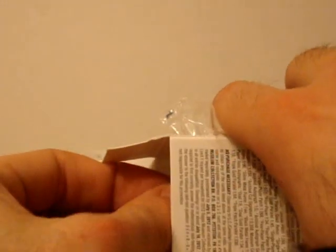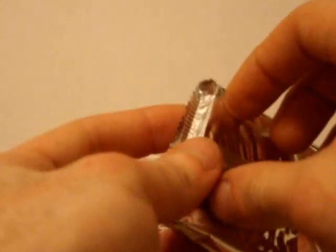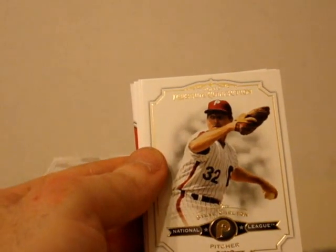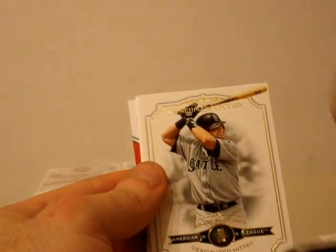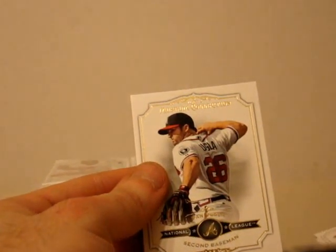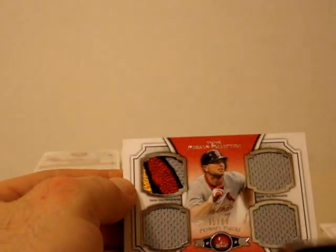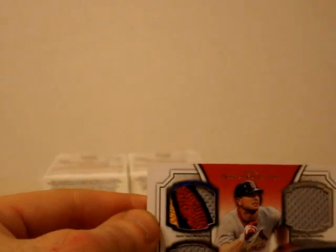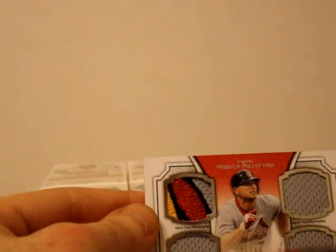Box one, pack one. Julio Teheran, Braves, /299. Steve Carlton, base. Edgar Martinez, base. Dan Uggla, base. And the hit. Cardinals, Matt Holliday, 75/99. Three jerseys and a sick patch in the upper left corner there. Looks like part of the Cardinal, the bird. Nice patch.